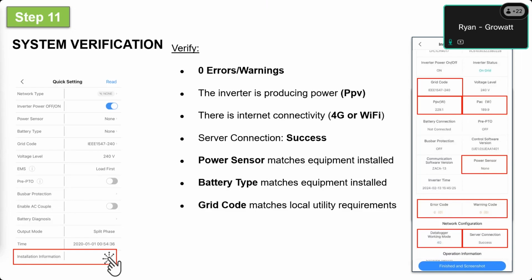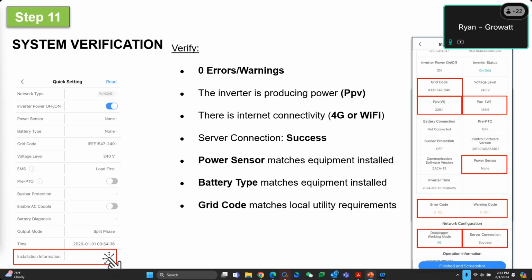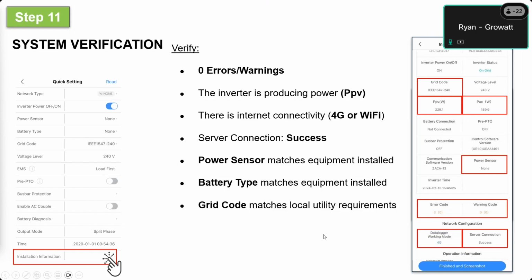which brings up the summary on the right-hand side. We had customers that are working as installers, and they're finding, hey, we have to take 15, 20 photos every time we're on the job site to get all the confirmations of all the screens. We took that feedback and created a one-stop shop where you can see any warning error codes, if the inverter's producing, if it's connected to the server, if there's a power sensor, if there's a battery, if there's an ESS type, if there's a grid code. Well, there will be a grid code. Firmware versions, and it will all be available, as you can see here on the right.